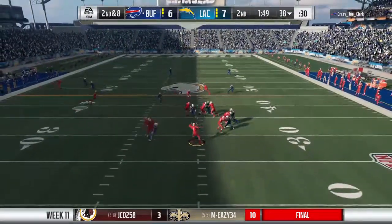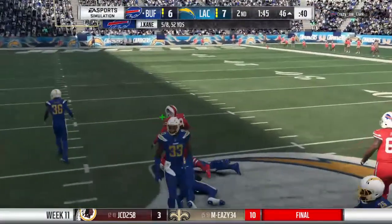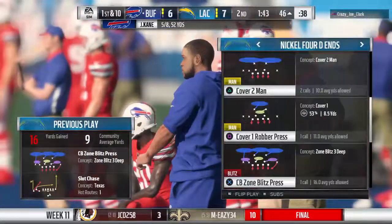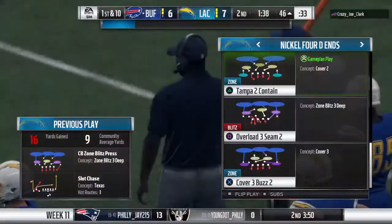They'll set up a throw. Over the middle, it's Holmes. And he'll be taken down, but not before he gets into enemy territory. 16 yards there, and the Bills have a first down.